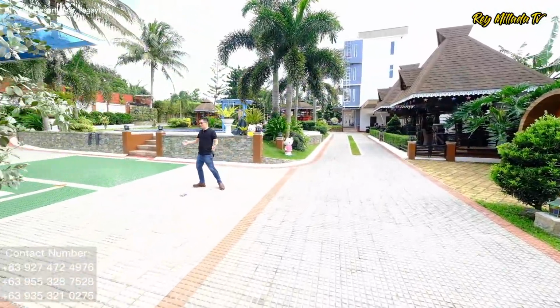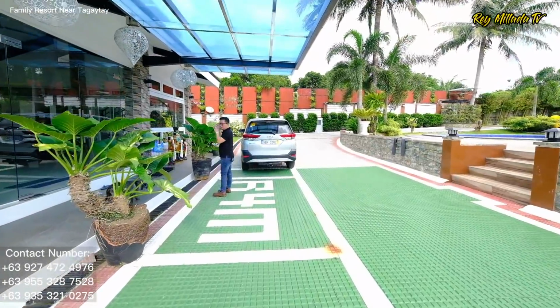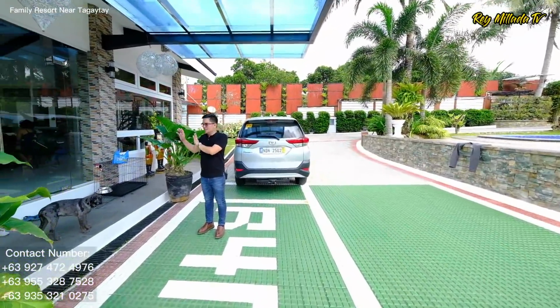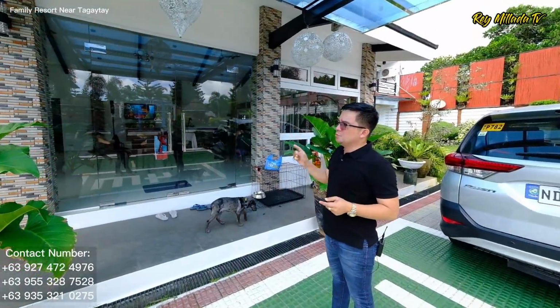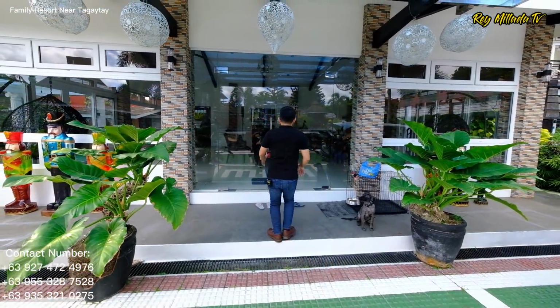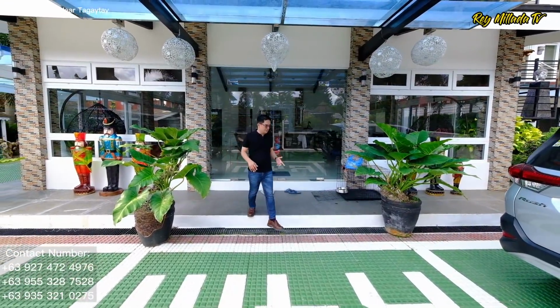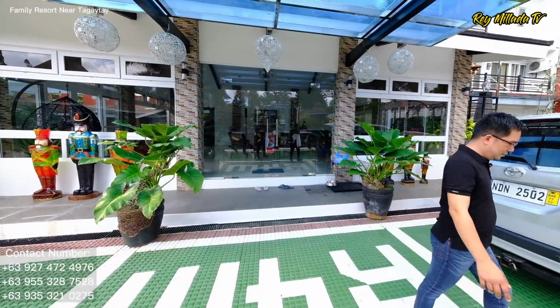Beautiful property, right? And on this side, pavilion space. This pavilion is enclosed with glass, and you have TV and a lot of indoor furniture. Nice, no? Let's go.